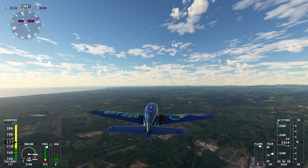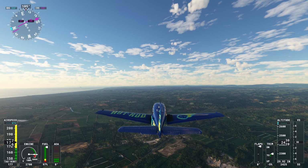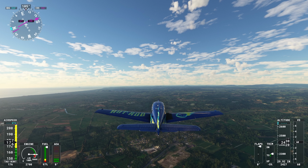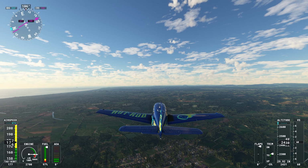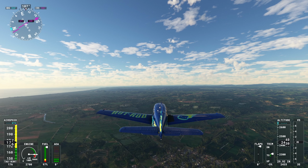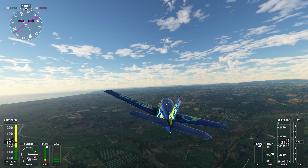Fake news. Fake news. Unless, no, I'm not seeing the golf course, it's meant to be to the left of the town. Lies, damn lies and statistics.